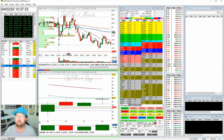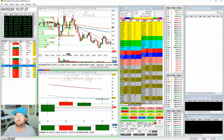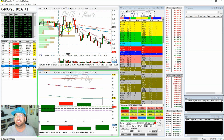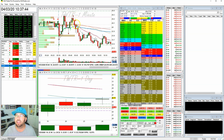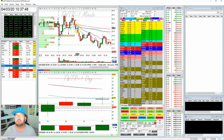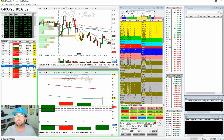After stopping out, it came back up on good volume off of this price area here, right? It made a new high above the high of this candle. So I went ahead and got in again, back up to pre-market. Came back down, took a stop out. It actually sold off, made a new high, so it looked like it was going to go again. So I went long one more time, but unfortunately the market rolled over and I took a stop.